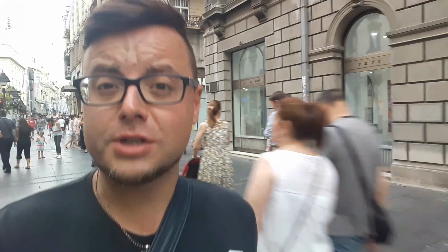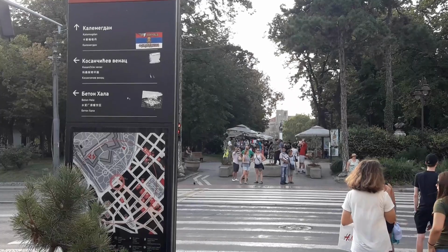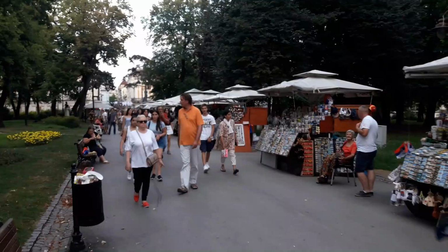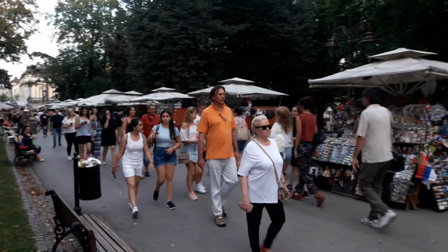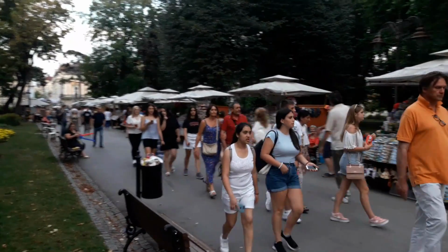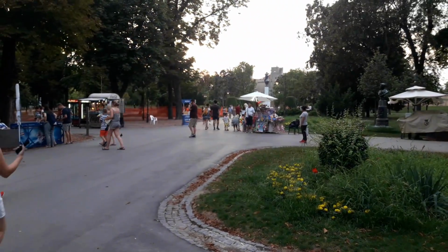We're going to go up to the fortress now. The sun's going down, lighting's getting better. Boom, let's go. We're heading towards the fortress now, Belgrade Fortress. This little area reminds me of Mexico City, Chapultepec Park, speaking of Mexico. All these little tourist stalls, fridge magnets galore. And there's the fortress up there.